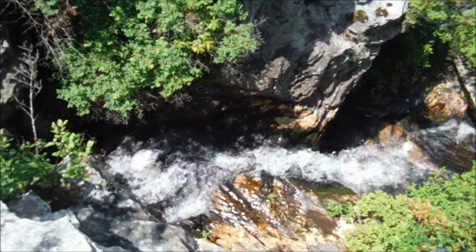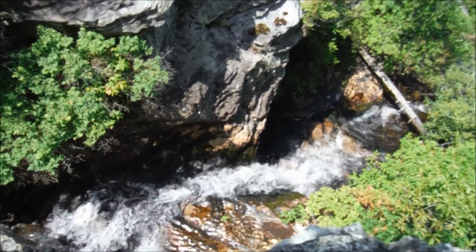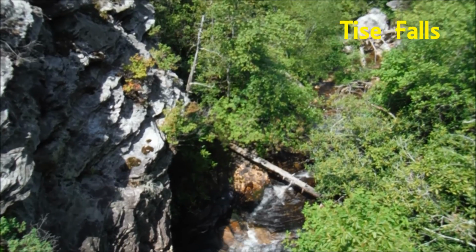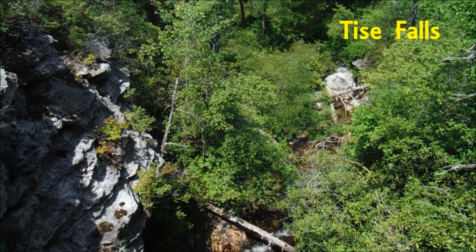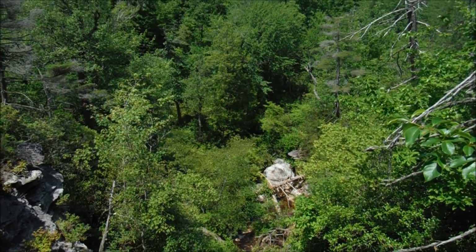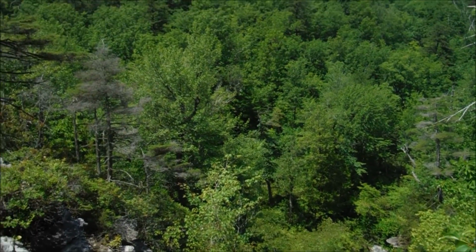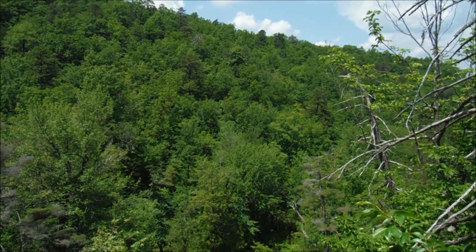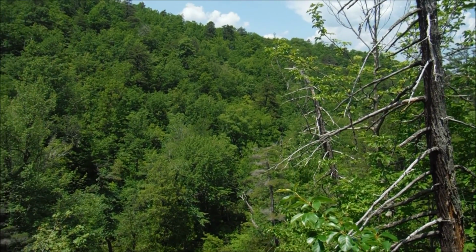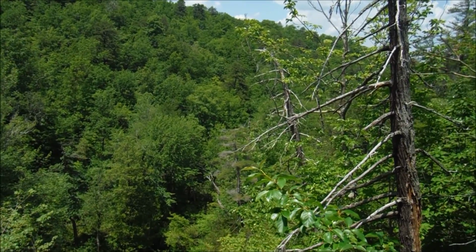This is actually Tise waterfall, or Tise Falls, and it's the largest falls in the park, but not many people know it's here, and there's no trail leading down here. You just have to find your way through the gorge, and as you've seen from today's hike, it's pretty intense.